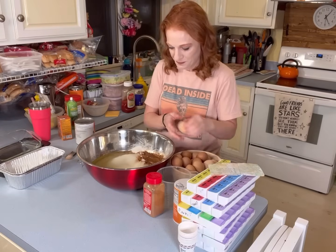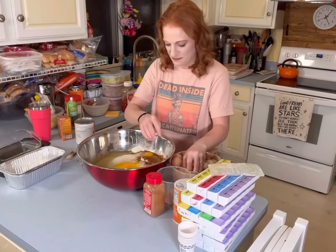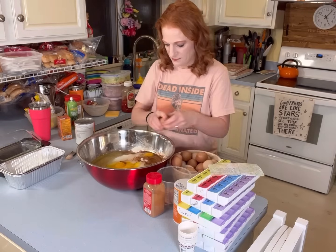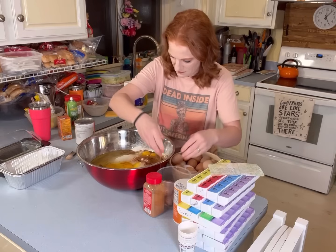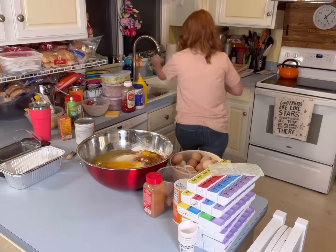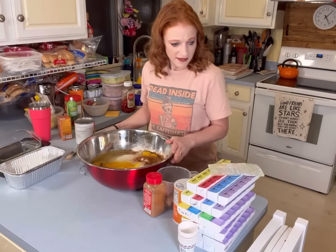Okay, 8 eggs. The brown ones are from our chickens. I think that was 8. And that's it. Oh, it's pumpkin.